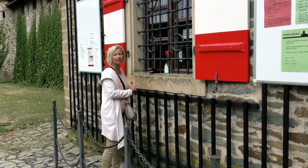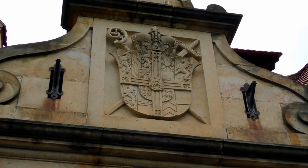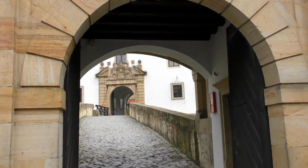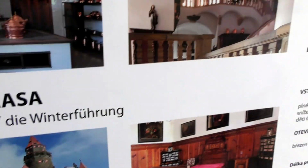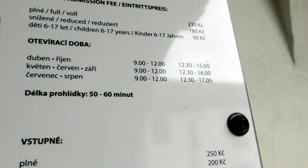Where are we, Vladdy? In Bouzov. Well, actually, it's a castle, and as with most castles, it has a tower. Tickets can be bought at this little window here where it says Pokladna. Prices of the castle and tower are displayed here.